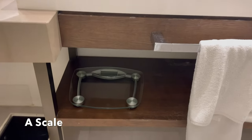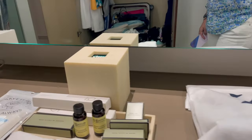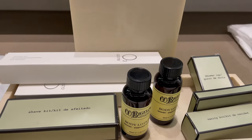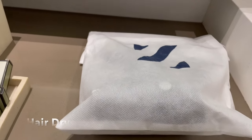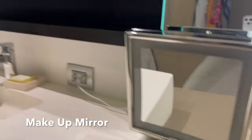You have amenities, like a scale. I have CO Bigelow products here, along with a shave kit, dental kit, shower cap, vanity kit right there. Hair dryer, makeup mirror, which is nice.